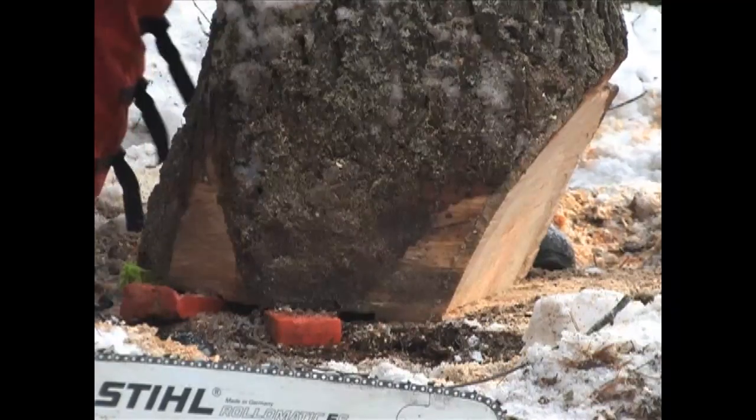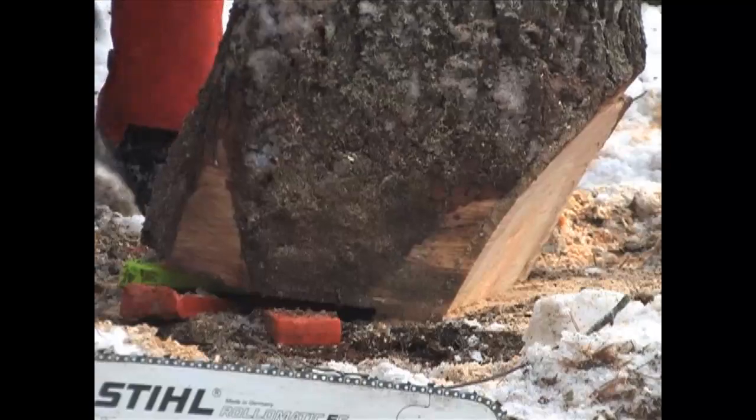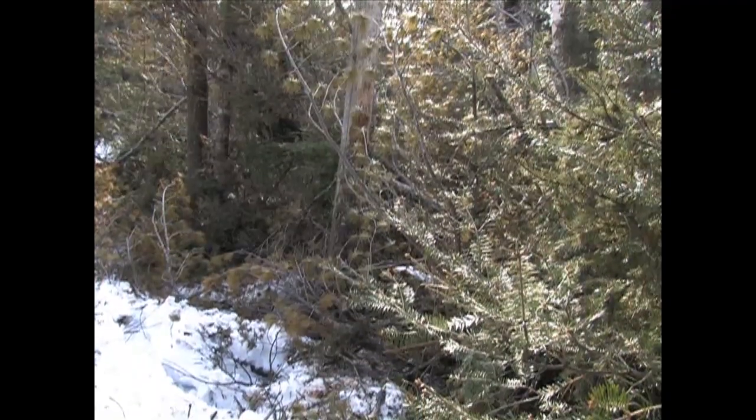Going. Here goes. Nicely done, Logan. I missed the damn stump I was aiming for.